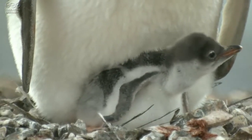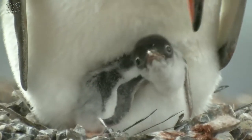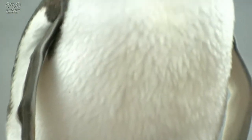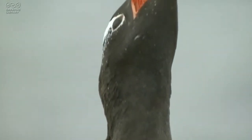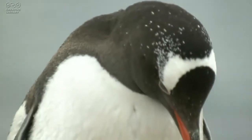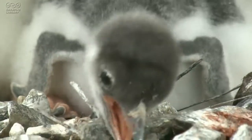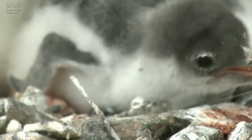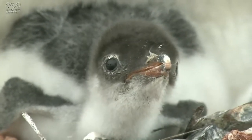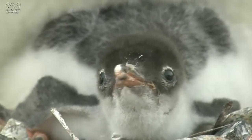This is a Gentoo penguin chick. The parent may call the partner. The chick is trying to grab a pebble with a weak beak. It finds something and follows it with eyes. It is full of curiosity.